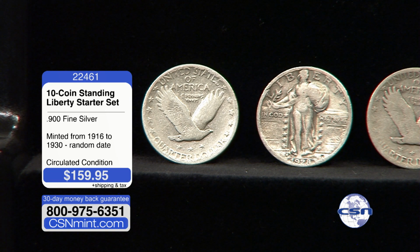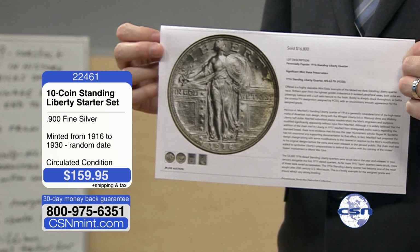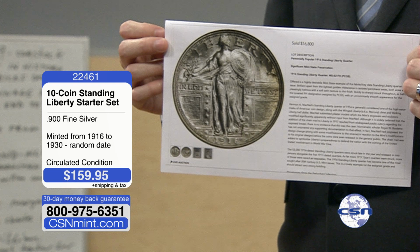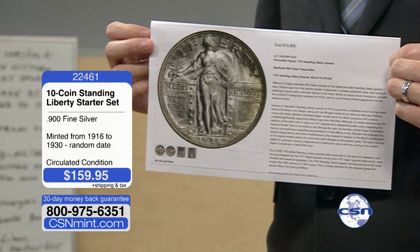But I did want to share with you, they only did 52,000 first year of issue. You may find one in your collection here with us. We do not search through the coins, but more than likely not. I'm going to be clear with you on that because, again, only 52,000.